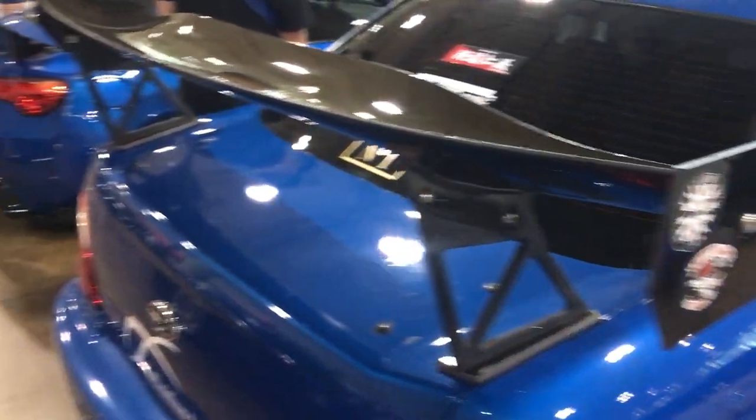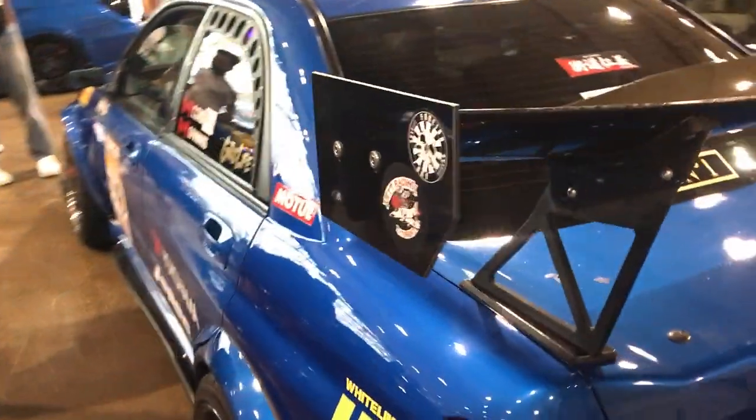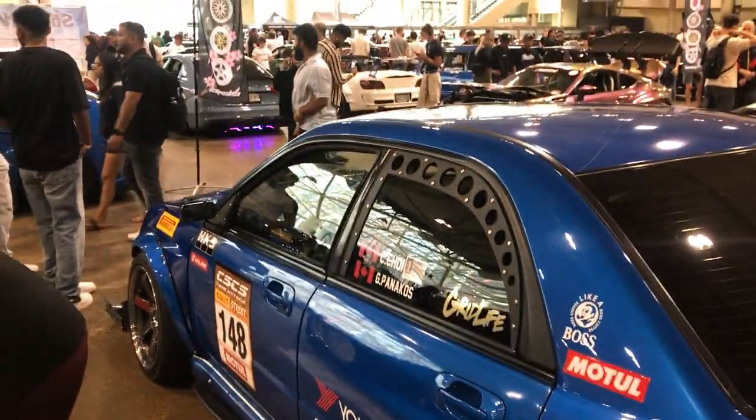Like a time attack build, I guess. Not really time attack, just like a regular track build. But for time attack, you would have a big ass rear wing. This one's pretty big, but not bigger, like a time attack build.